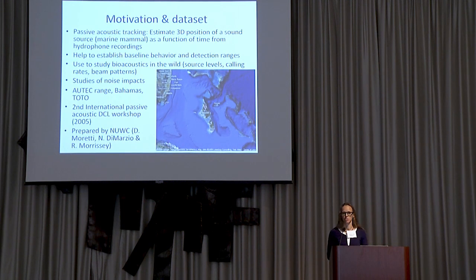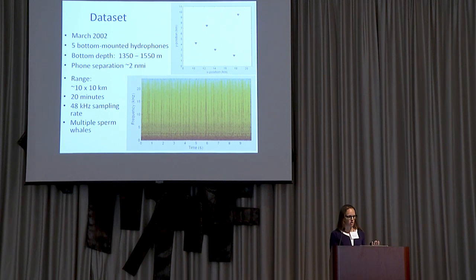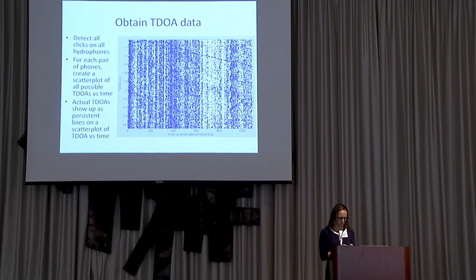So the motivating data set here comes from the Bahamas, the Tongue of the Ocean, AUTEC range. Anyway, AUTEC range here is that deep Tongue of the Ocean right next to the Bahamas. The Navy has a highly instrumented bottom-mounted hydrophone range. There's data sets available from the workshop on detection, localization, and density estimation of marine mammals using passive acoustics, more on that later. But that data set is available. This range covers 10 by 10 kilometers or so. Five hydrophones, multiple sperm whales in this case, clicking, and you can't pull apart what those clicks are, how to associate them. So to deal with this, first you establish the time differences of arrival.